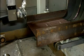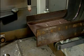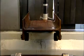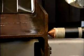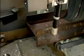Before starting the coping operation, the torch carries out a probing cycle to survey the real piece dimensions, so that the CNC can compare them with the theoretical ones, and, in case, modify them. In this way, the torch can start the coping cycle from the correct position.